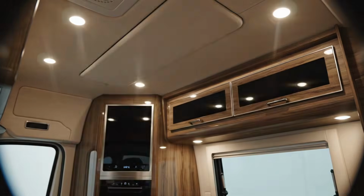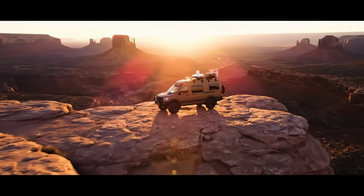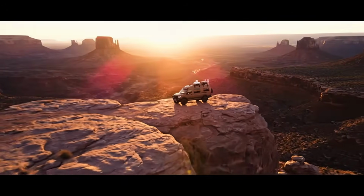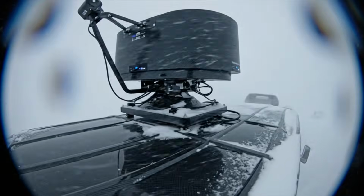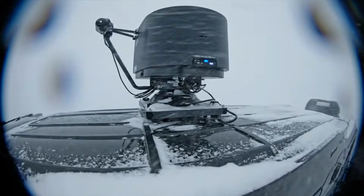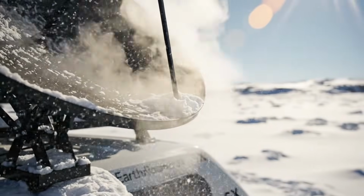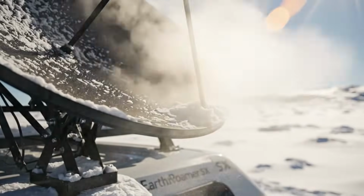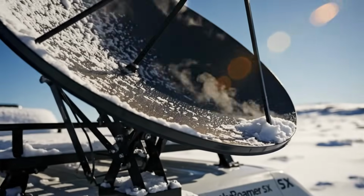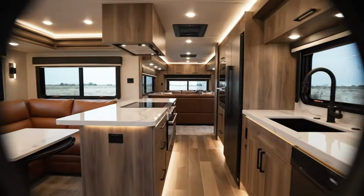The moment you step inside the EarthRoamer SX, the outside world instantly fades away. The cold, the wind, the snow, gone. What replaces it is warmth, silence, and an overwhelming sense that you've just walked into something far more refined than any RV has a right to be. This doesn't feel like a vehicle. It feels like a modern alpine loft that just happens to be parked in the middle of the Rocky Mountains.